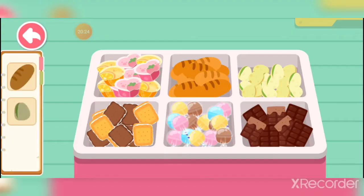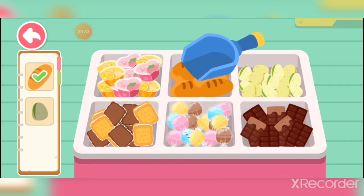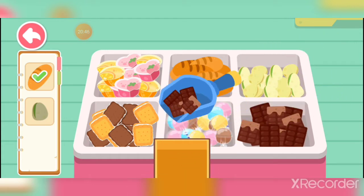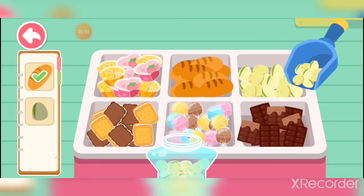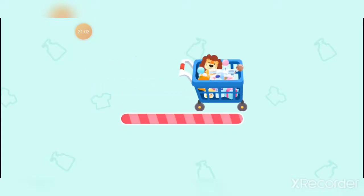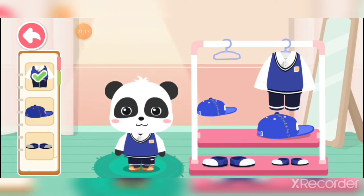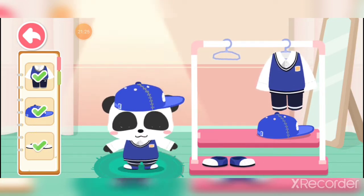Snack section. Find the snacks that are on the list. Awesome! Smart. Yay! Clothes section. Ooh. Choose the right one. You're so handsome. Correct. Not right. Keep trying. You're so handsome.